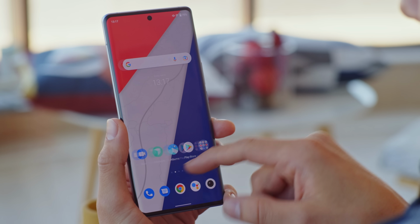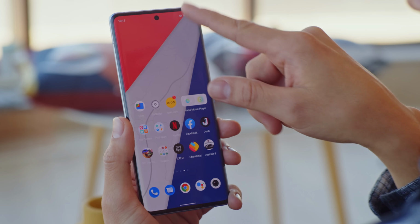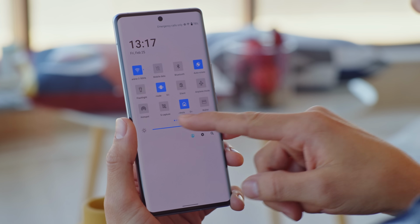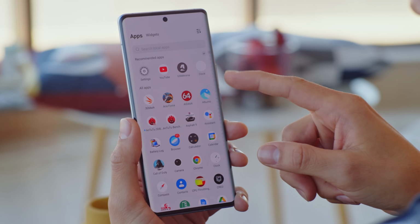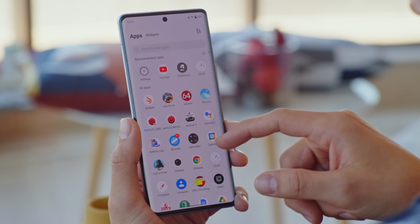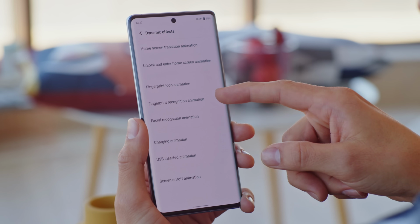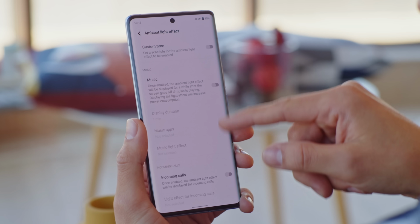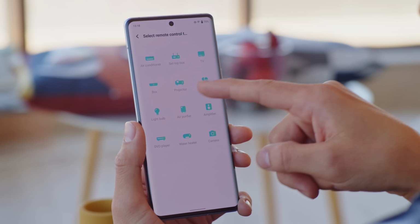You get 256 or 512 gigs of storage on board the iQOO 9 Pro, and that's it, it isn't expandable. The interface of the iQOO 9 Pro is Vivo's Funtouch 12 over Android 12. It brings a bunch of proprietary apps and a custom look. For example, the quick toggles up at the top are square, and the app drawer has a separate page for widgets. The UI is also quite customizable. For example, the dynamic effects page includes options for your animations. The phone has an IR blaster, which means that through the smart remote app, you can use the iQOO 9 Pro to control various appliances.